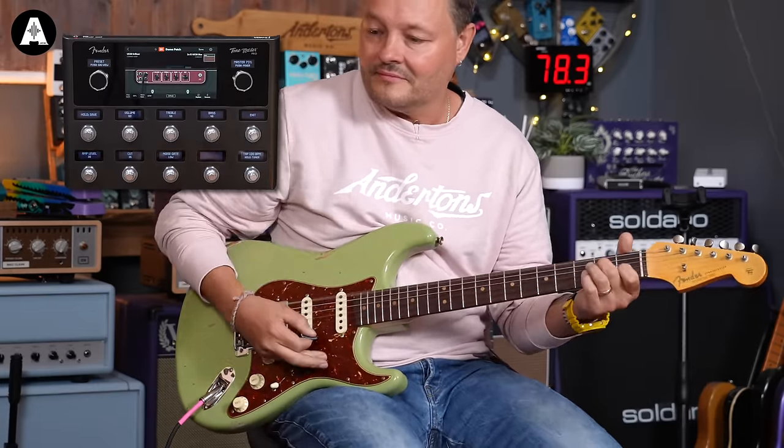just turn it up a little bit. Of course you can. So I think this is ultimately where that whole argument of modeling or capturing, which is best, comes in. Neural will just go, it doesn't matter. Have both.